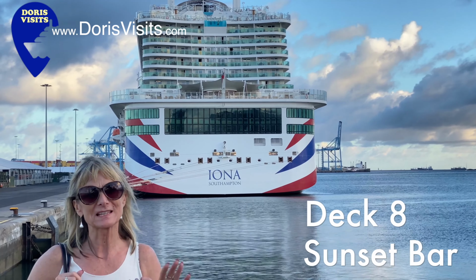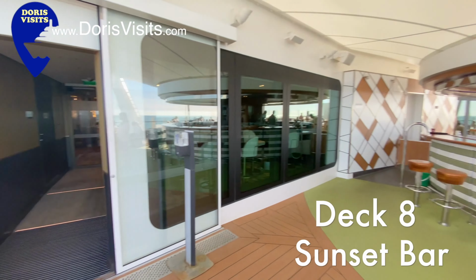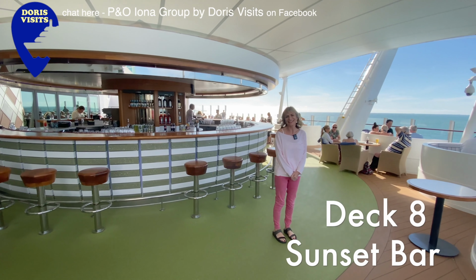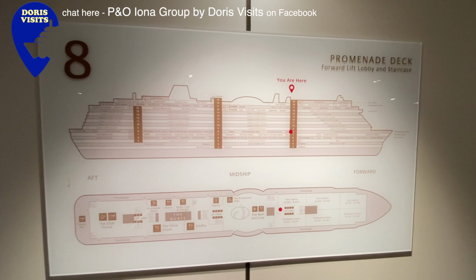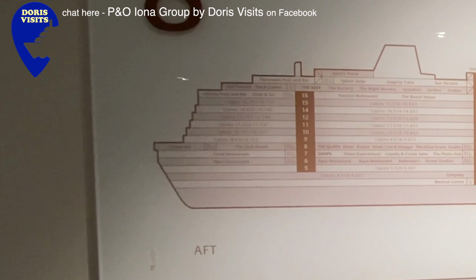So the two floors we can see with the glass covering them, they're the restaurant floors. And then above that is Deck 8, which is the club floor. And the back of Deck 8 is the sunset bar. If you're feeling lost, there are maps everywhere to help you orientate yourself.